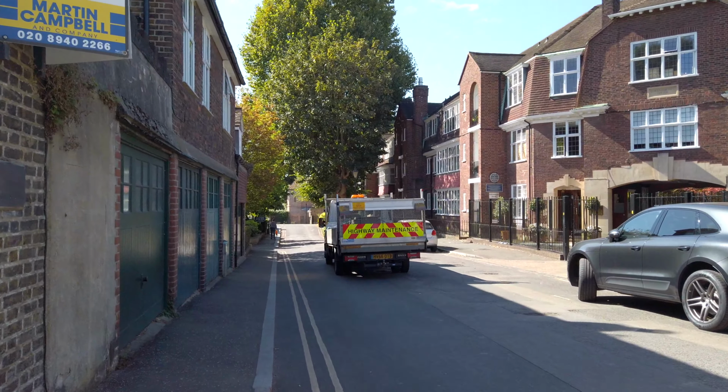Getting very close now to our destination at the top of Richmond Hill. So excited to see the view. Haven't seen it for a while and it is so beautiful.